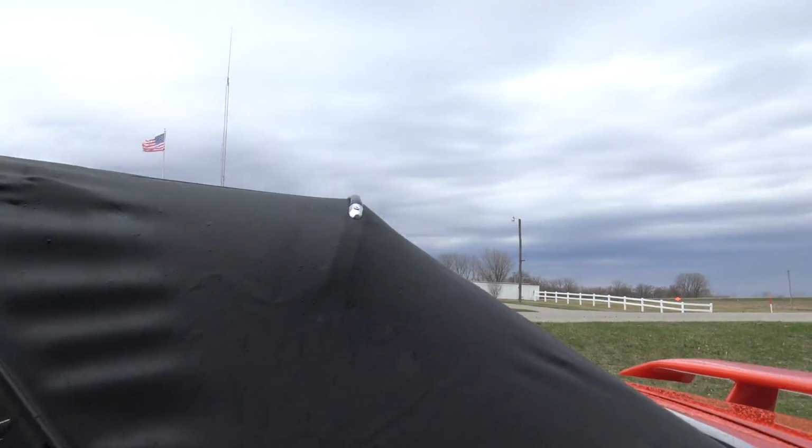It's just a seam seal in there. Bottom part of the door is fantastic. Rocker molding, wheel well trim, looks good. Lower fender, lower doors, excellent. We're going to go ahead and go to the top.